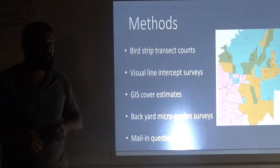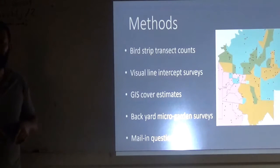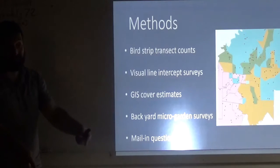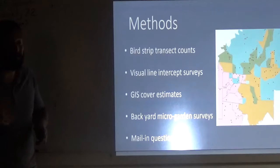Then GIS estimate covers. That doesn't really tell us much about the specific plants that are there, but it tells us what the structure is. We can look at a GIS layer, which is more or less a satellite image, and we can say, that's impervious, that is tree cover, that is grass. There are a couple other categories like water, but those are the main ones that we get.